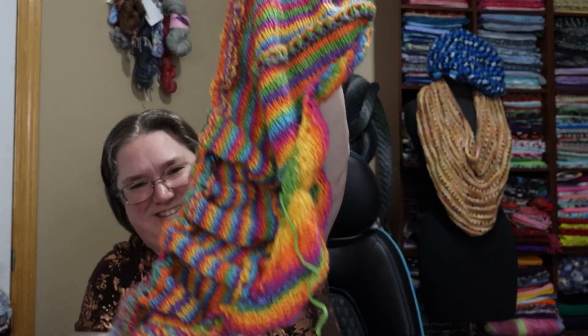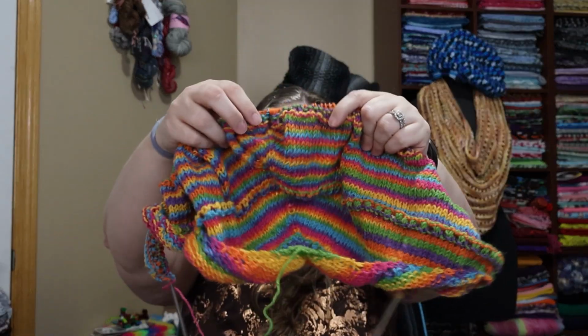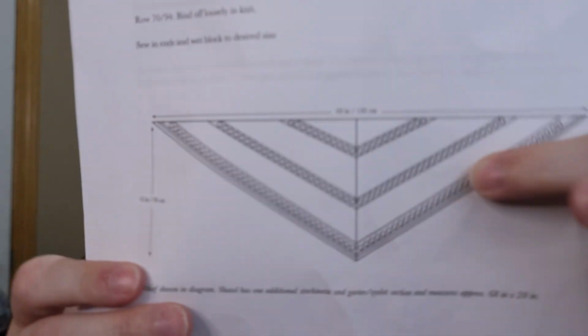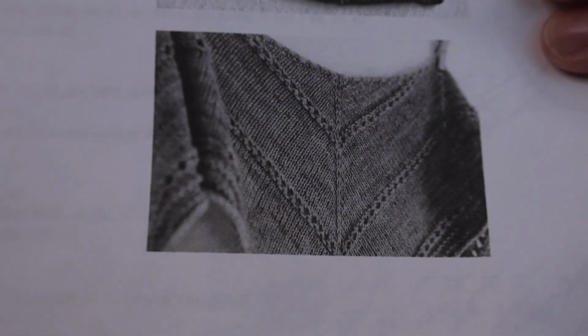I mean, knit shawls always look nasty when they're stuck on the needle. This is the flat edge, and the point is here, so it's actually going to be like that. Anyway, it's a mess to show, but I'll show you the diagram. This is the diagram if it was the kerchief size. For the full shawl, it's going to have one more stockinette and then eyelet section, and then the border, so it'll be slightly bigger. I have a black and white printer, so I'm not sure it's going to show up super well, but there you go. That's the better picture, I think.